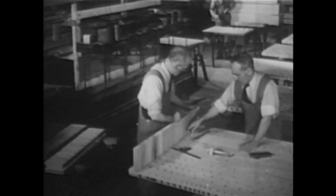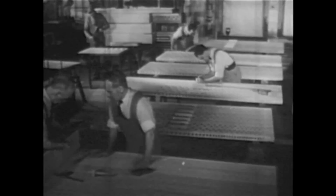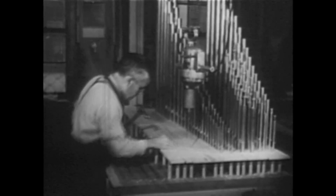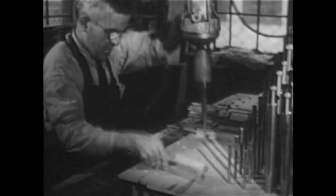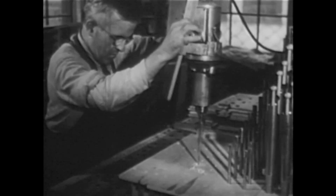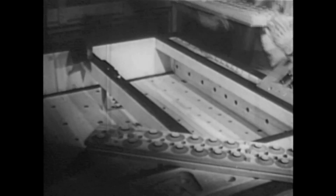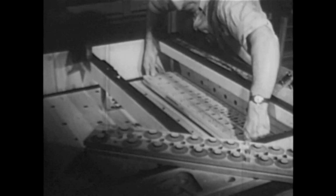In another corner of this shop, the boring and construction of wind chests takes place. The wind chests are the support, the base of all the pipes. They receive the wind from the reservoir and the blower. Here, the canal for a mixture stop is bored. The rack board, which holds the pipes, is fixed to the wind chest. The rack board is bored to receive the pipes into the regular wind chest.